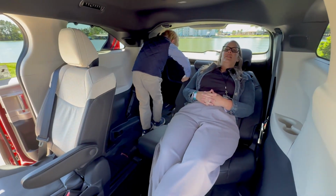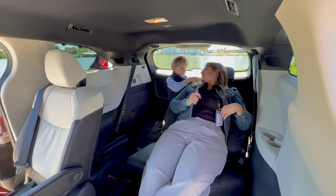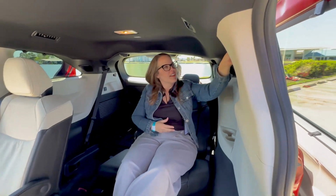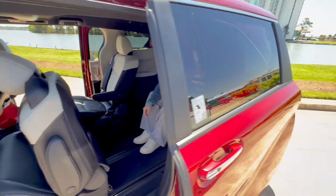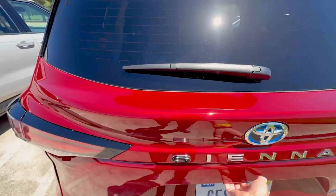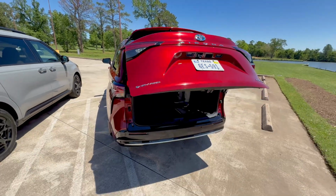And Tucker's able to climb back there because we already had the 60-40, the 40% already stored into the floor. Let's go back to the way back. We're gonna go back to the way back, and Daddy's gonna open the cargo space here in the way back, and show how the seats fold into the floor.